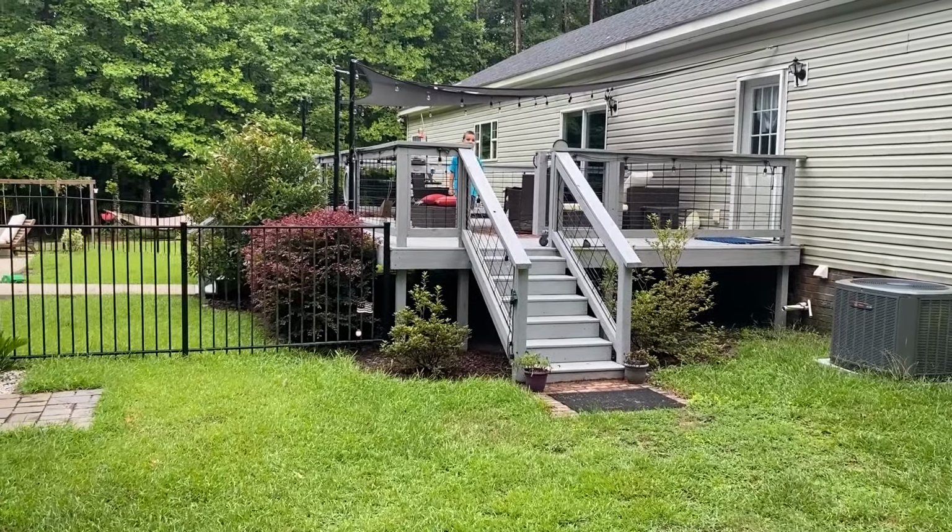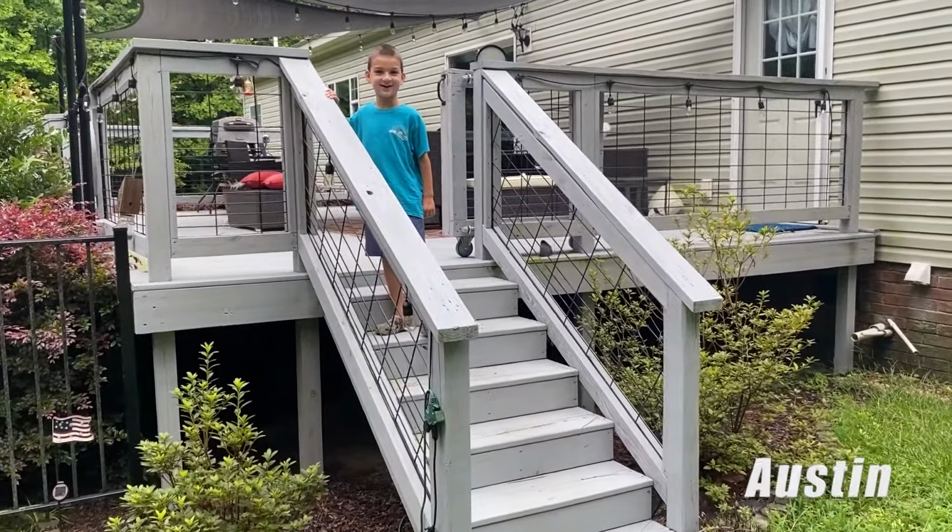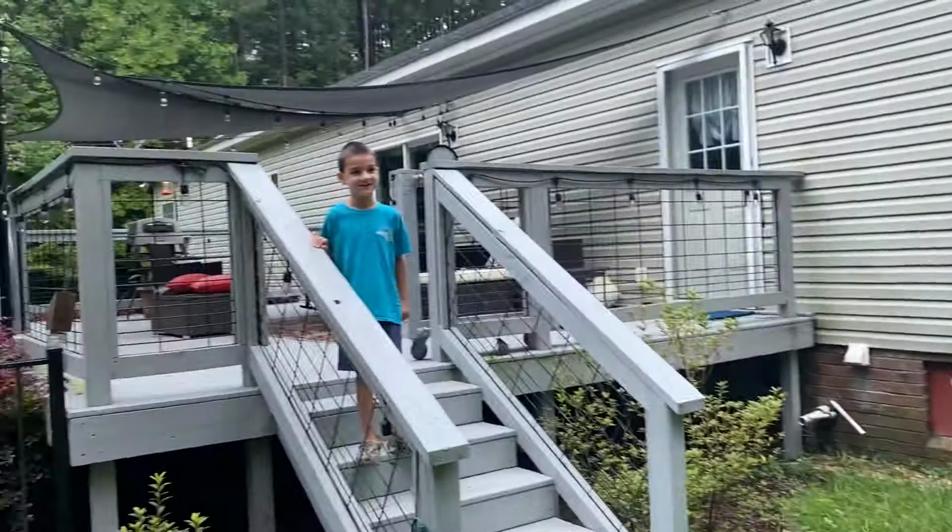That old rickety car. What? That old rickety car. That's your car. You're gonna drive that to school.